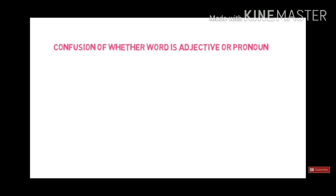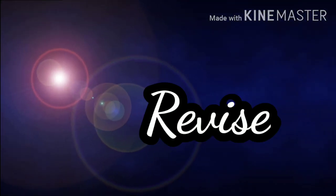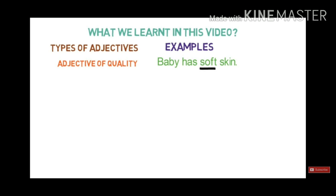If you have confusion whether a word is pronoun or adjective, just use these basic tricks. Word used instead of a noun is pronoun. Word used to describe the noun is an adjective. That's it. Let us revise what we discussed in today's class. The types of adjectives.